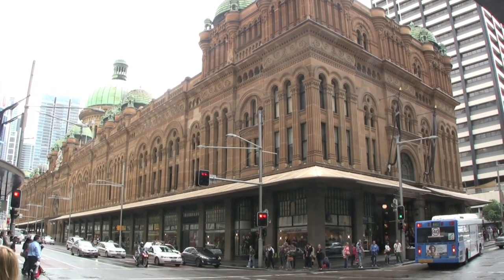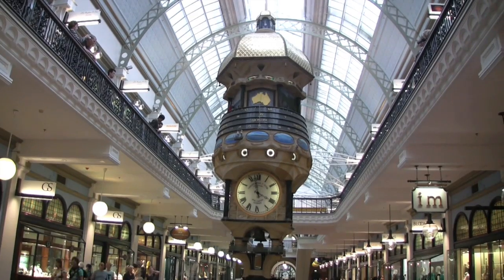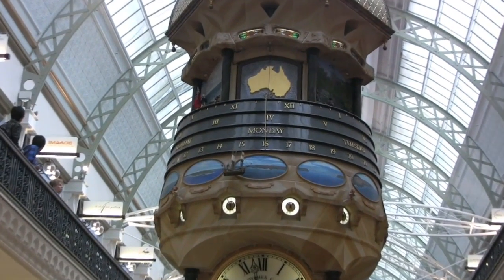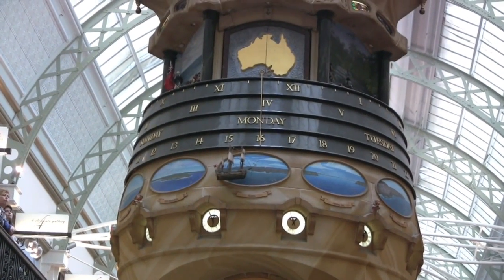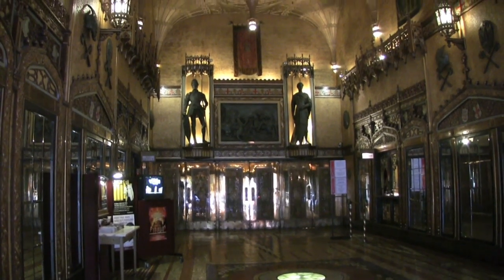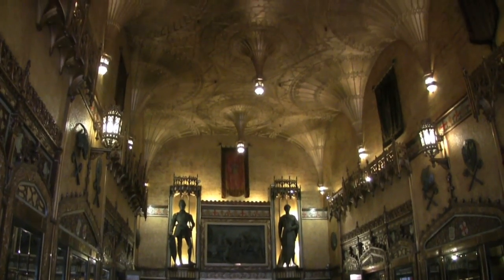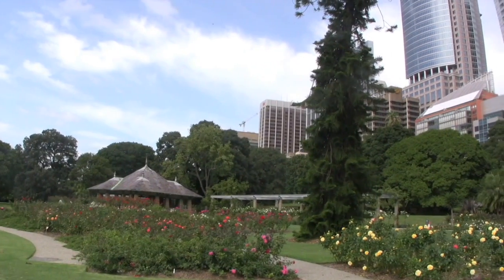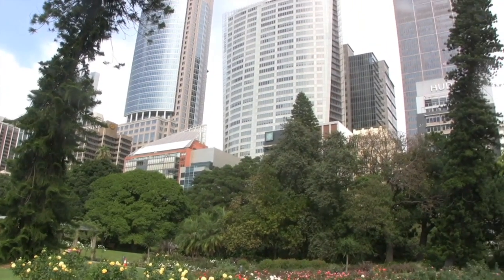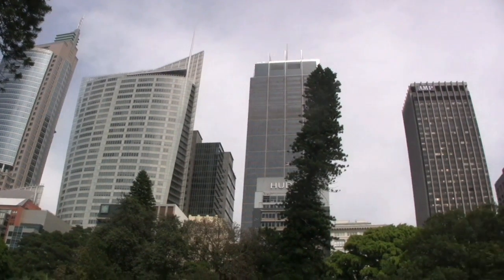Back at ground level now, and Victoria Arcade, with a very elaborate clock. The foyer of the Art Deco State Theatre. The Royal Botanic Gardens start by the Opera House and cover a huge area adjacent to the central business district.